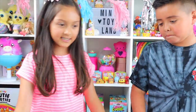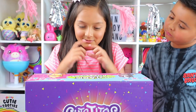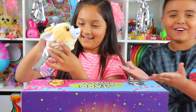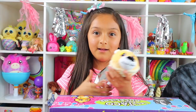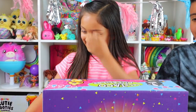And our package is called Cutetito Babitos. That means they're small little baby, little taco-wrapped babies. So here's our original size. Cutetitos, and these are small in size. They're like small. And we don't know if it's a boy or a girl. That means it could be smaller than this.